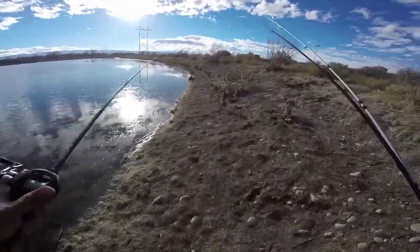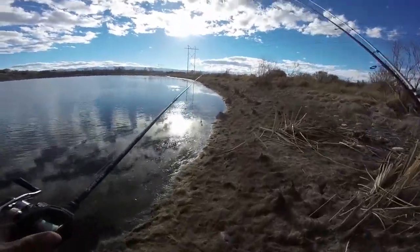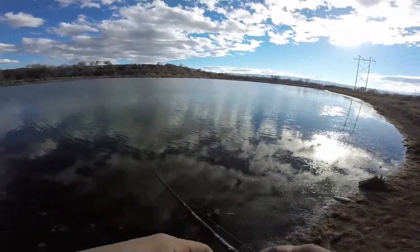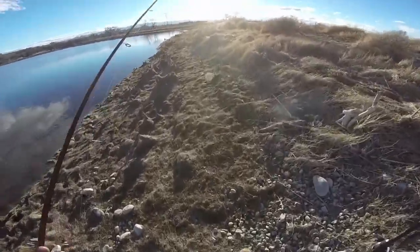Pre-storm conditions are usually the best. At least that's when I caught my 5-pounder last year. It's just before a giant storm. This is gonna be the juice today, fellas. Feel it.